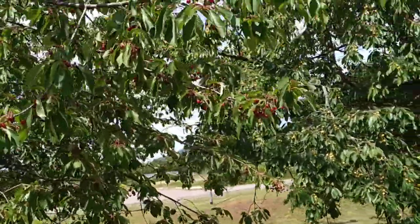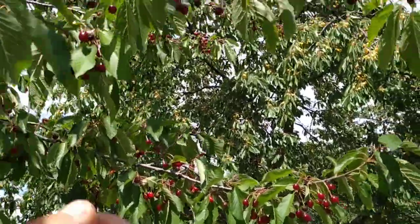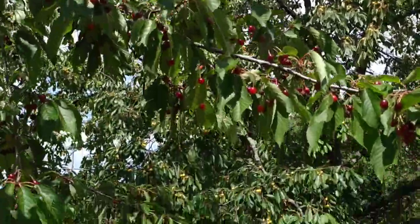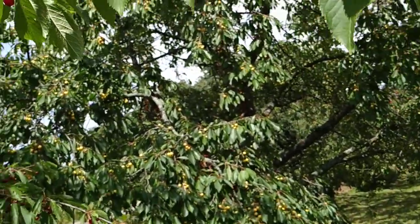Here is a cherry tree which was definitely planted, but it looks a lot like wild cherries. Really small, dark fruit. They are really ripe. Look at them.